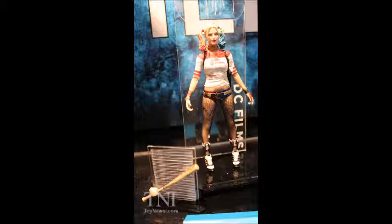I want a Joker. I want all the Jokers, all of them in one figure. Yeah, but more so the purple trench coat one, because that trench coat is beautiful.